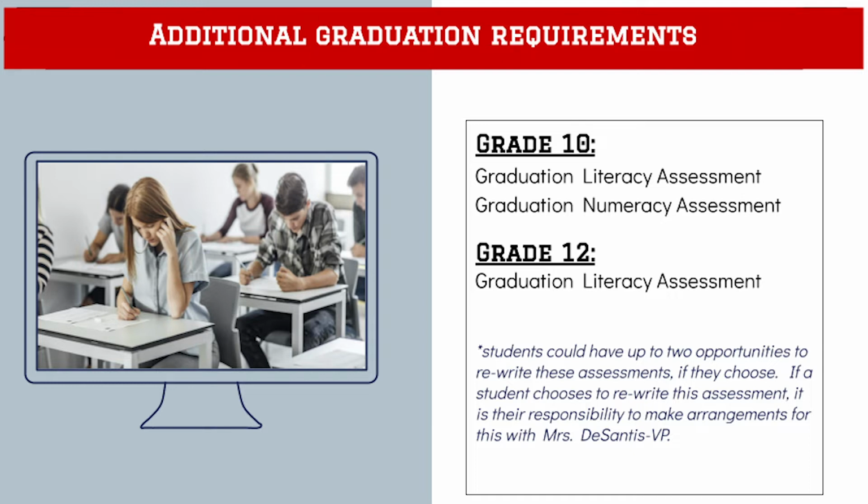All the assessments will be posted to each individual student's transcript once completed. Once a student's literacy 10 assessment has been reviewed at the ministry level, the term RM, which means requirement met, will be posted to their transcript. For the numeracy 10 and literacy 12 assessments, students' skills will be assessed at the ministry level and then reported on a proficiency scale of 1 to 4 and posted to their transcripts.